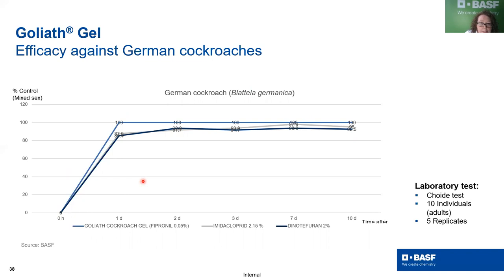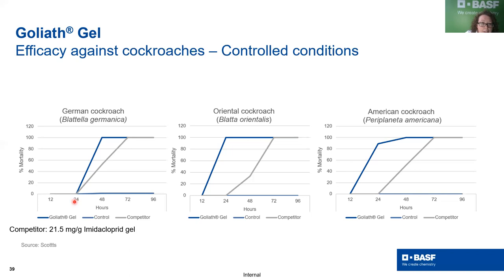And then again, we've got Goliath here, and then we've got the competitor product here, which is imidacloprid gel. The bottom blue line is a control. That's on Germans. Then on Orientals, you can see it's quite a big difference in the speed of control, and even more so on the Americans, between that and the imidacloprid baits.